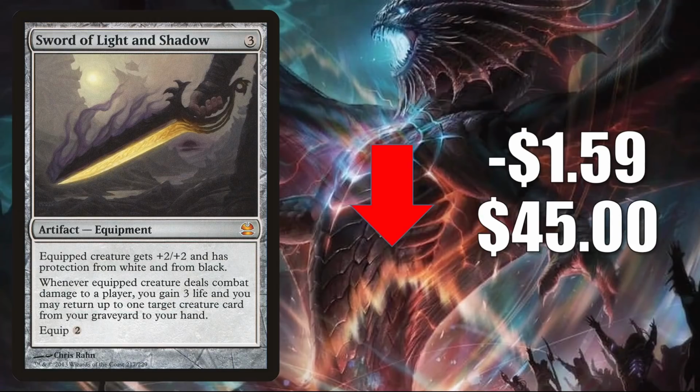Number 4 is Sword of Light and Shadow for Modern Masters. It goes down $1.59 to $45. For a little bit, when people were trying to figure out what was best with Stoneforge Mystics, some folks were trying this card out. Still happens a little bit, I guess, but you don't see a whole lot of that. Mostly the sword that you see played with that card is sort of Feast and Famine nowadays. But this still sees a little Modern play, little Legacy play as well, and some Commander play.